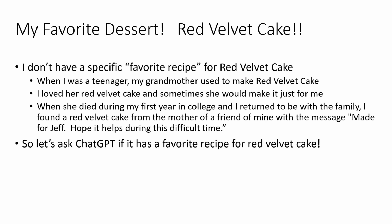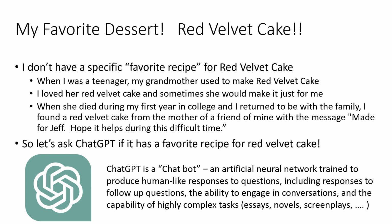So since I don't have a favorite, let's ask ChatGPT if it has a favorite. ChatGPT being a chatbot, an artificial neural network trained to produce human-like responses to questions, including some very sophisticated language abilities.